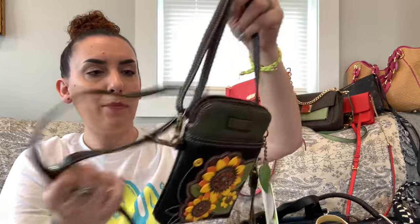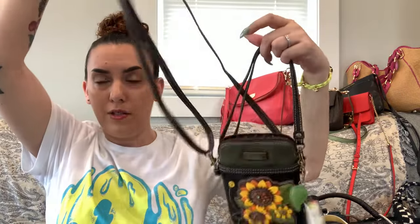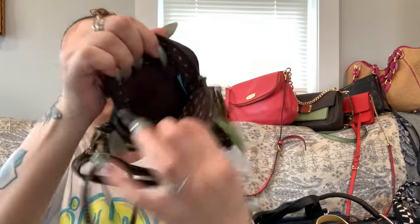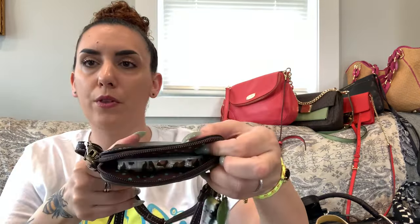All of the straps are removable and adjustable, so you can decide what straps you want on it. And then the inside is a zipper closure, and it has some card slots. So a big old phone like mine does fit with no problems. Brand new with the tag, super cute, Chala. And we're going to do this, dropping it only to $20.